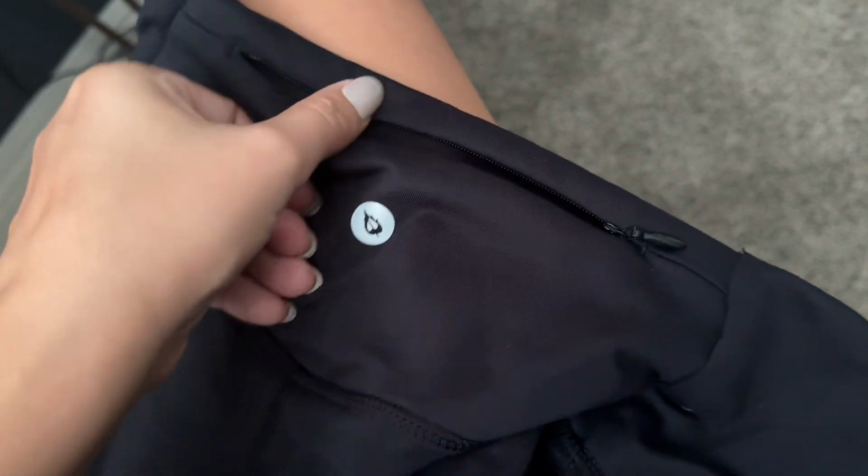These leggings do have a great stretch. They are comfortable in the tummy area. It does have an adjustable drawstring, and it has two side pockets along with a zipper on the side of one of the pockets, which I thought was a cute detail, and also a pocket in the back. I've placed my keys in my pockets. I've placed my phone, and they sit really well.